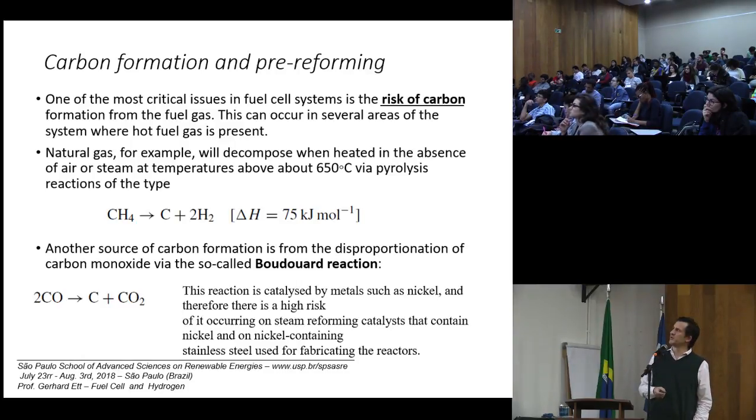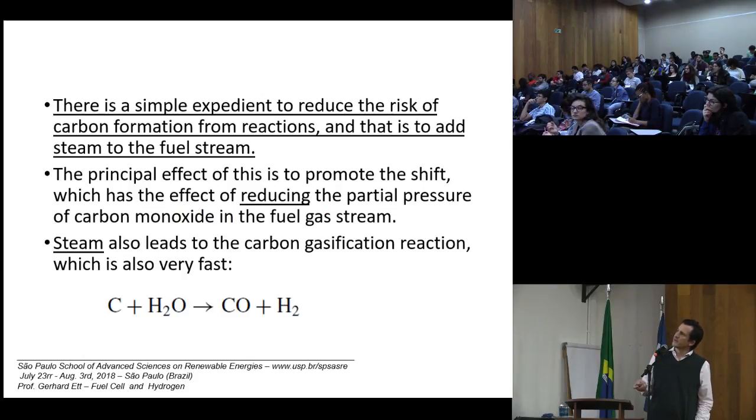I will show some pictures about it. Here, a simple experiment to reduce the risk of formation of carbon is to add steam to the fuel stream. The principal effect of this is to promote the shift reaction, which has the effect of reducing the partial pressure of the carbon monoxide. Then we reduce the pressure. This steam also leads to the carbon gasification reaction that is really very fast.